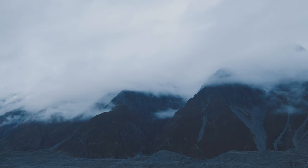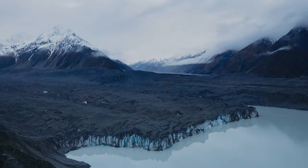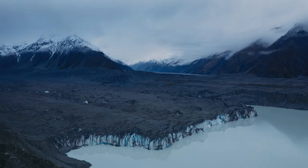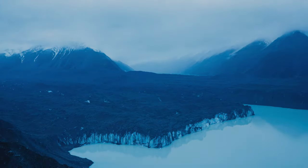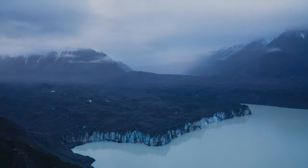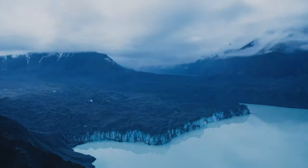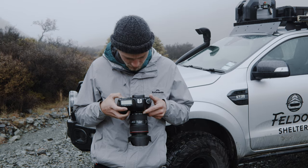So it's about 8:30 at night. Sun's gone down and I've still got this time lapse going. We're just going to keep running it into the night. Looks fully like daytime.